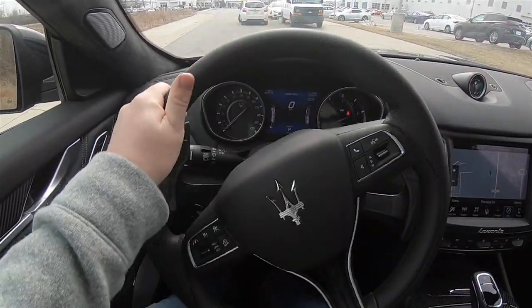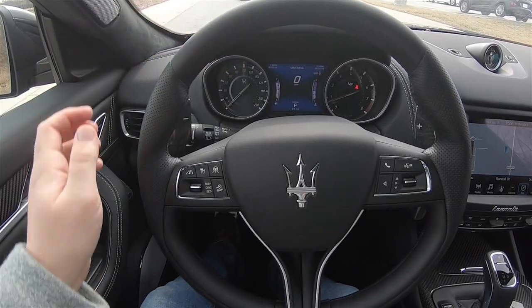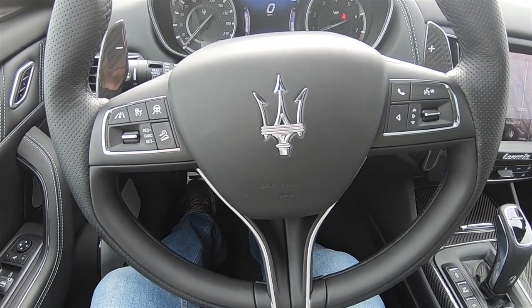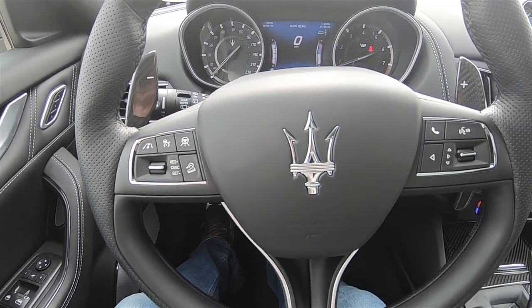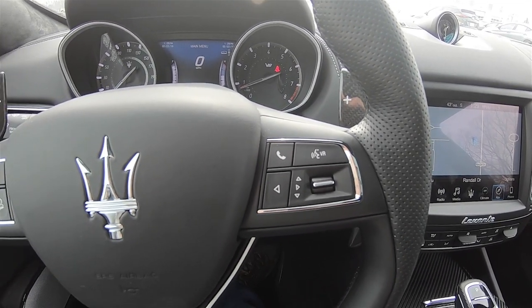As you can see, nice, fluid, easy to use assisted power steering. It is a nice, sporty, thick rim, 3-spoke steering wheel with perforated leather inserts. You've also got satin aluminum details and, of course, the Trident front and center. Adaptive cruise controls on the left-hand side. And on the right-hand side, you have the Bluetooth phone controls as well as your trip computer controls.